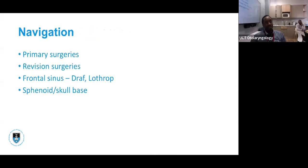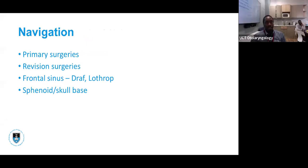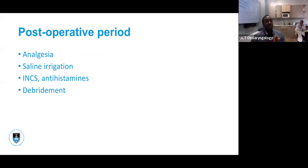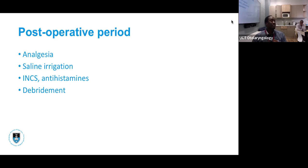Navigation system can also be of additional importance for primary or revision surgery. It's important in the frontal and sphenoid approaches. Last part is to optimize the postoperative period, postoperative care, saline irrigation, continuation, postoperative debridement to facilitate mucosal healing and improvement of general patient condition.